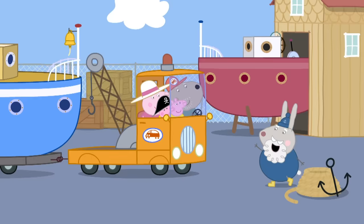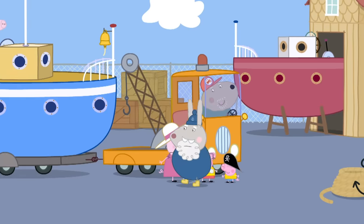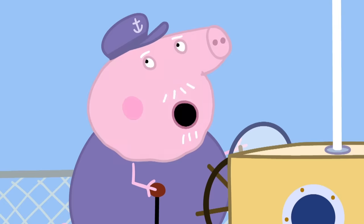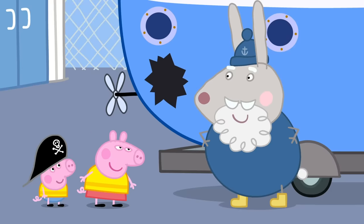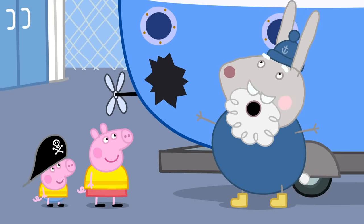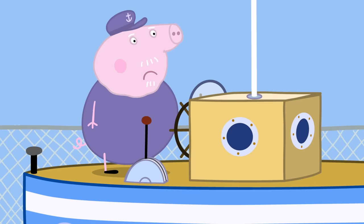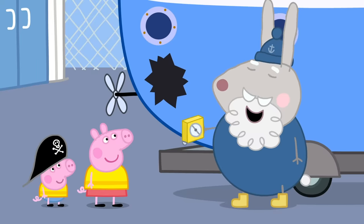Ahoy there, me hearties! Ahoy there, Grampy Rabbit! Ooh, who did that to your boat, Grandpa Pig? Someone drove it into a mooring post. It went crash and made a big hole there. You should never let other people steer your boat, Grandpa Pig. Yes. Can you mend it? Of course. I just need to size up the damage.